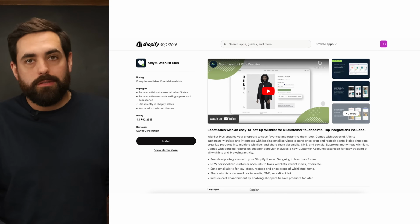For the wish list, if you're interested in implementing something like this, very rarely will you ever see wish list functionality built in within the actual theme. So you'll have to rely on some kind of app. But for them, they're actually using Swim Wishlist Plus. So when you save the items, they automatically go into that wish list, and it's a very easy way, right, to provide a little bit of value to the customers, keep things organized for the customer. Especially, like I said, if you have a lot of products, there's a lot of things to choose from. Having this wish list functionality is going to be very, very critical.